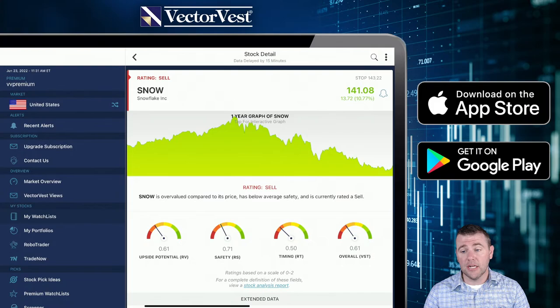How this stock has such poor fundamentals, poor RT, poor VST, and is still trading at $140 a share blows my mind. So this one I'd be extremely cautious with, and if the markets get more bearish, this would definitely be one to look at playing to the downside.